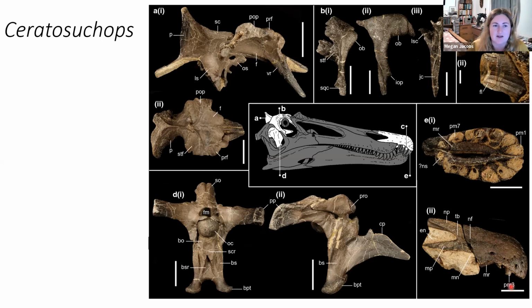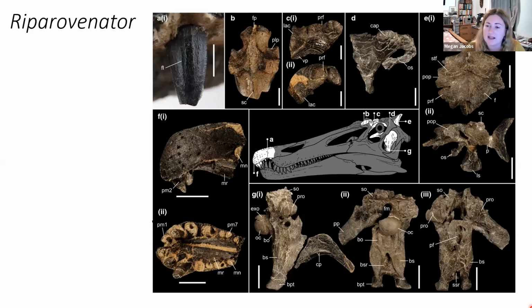The first one they described as Ceratosuchops. This is known from the brain case, you can see here in white, and the snout here. And these are absolutely beautiful animals. The other one's called Riparovenator, known from the same material, and I believe there's a tail associated with this one.